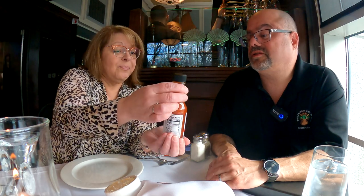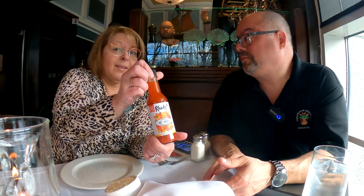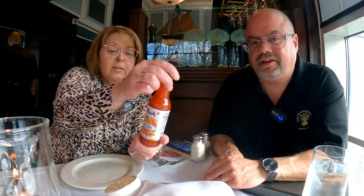Okay, distilled white vinegar is the first ingredient. Okay, and then jalapeno peppers. So it'll have a nice bite to it. Seriously, there's like no chemicals in this. Yeah. Well, you know what? It's preserved with the vinegar. Yeah. So, all right, we're definitely going to be using that and let you know what we think.